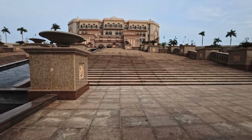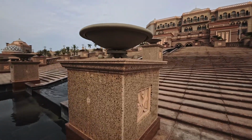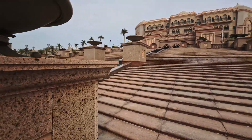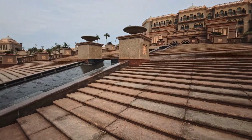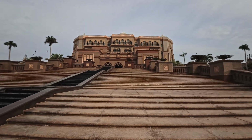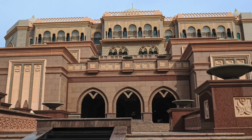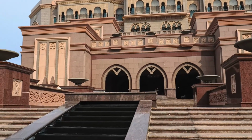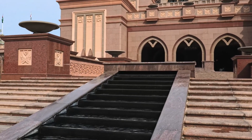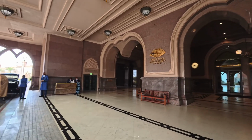Here we go, up the steps. Oh, there's even an echo outside. I love the water feature as well. Look at these arches. Hello.